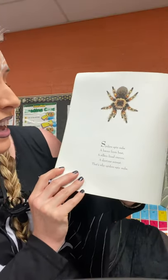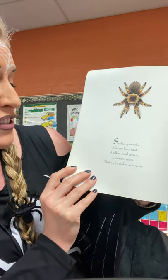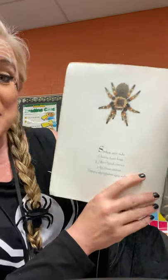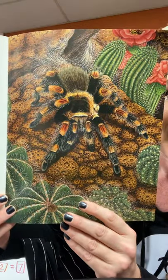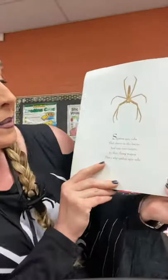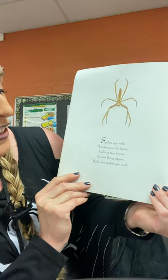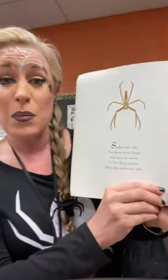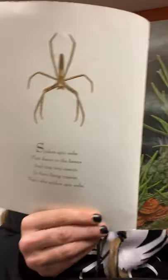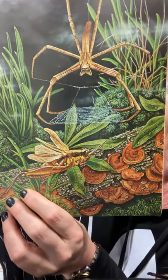Spiders spin webs, a haven from heat, a silken lined crevice, a daytime retreat. That's why spiders spin webs. Spiders spin webs that dance in the breeze and trap tiny insects in their flying trapeze. That's why spiders spin webs. Look at that web.